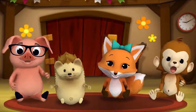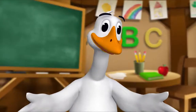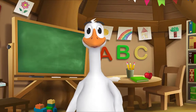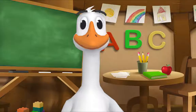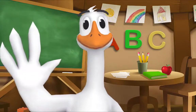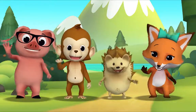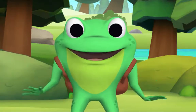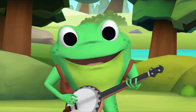Thank you, Mr. Goose! Thank you for reading with me. Kids! It's time for a sing-along with Mr. Frog. Yay! Remember to say hello when you see him. Hello, kids! Hello, Mr. Frog! Let's sing a song called She'll Be Coming Round the Mountain. I'll sing the first verse, then you sing along with me.